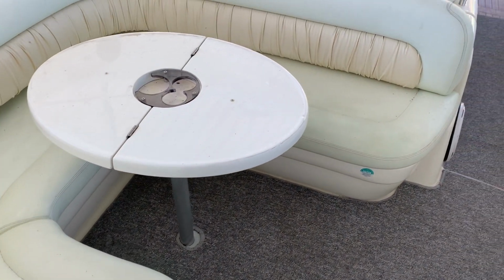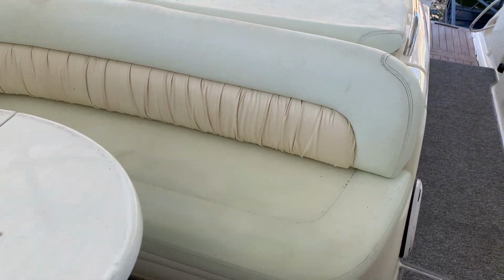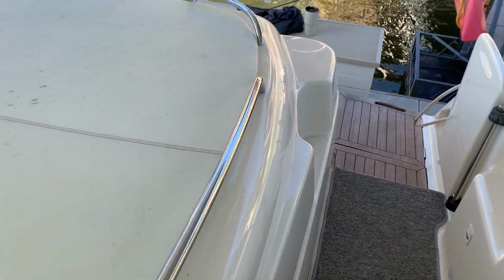The carpet looked to be in good, clean condition. I was playing with the keys. I did not get the hours off it. I thought it was pretty low. And then outside, there really wasn't much for nicks and dents.